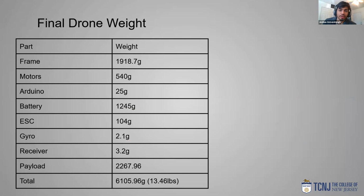So this is our projected weight for the final drone. These are all the parts and components that are going to be put onto the frame, as well as the frame itself, combined together, along with the payload, and that totaled 13.46 pounds. And with the motors operating at full throttle, they are capable of lifting, I think, around 18 pounds. So this was well within our range of what we could accomplish.